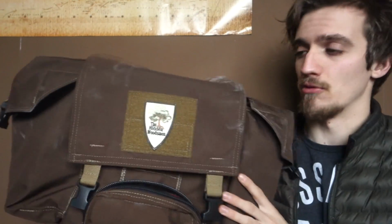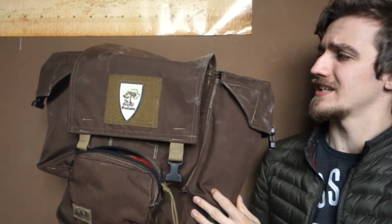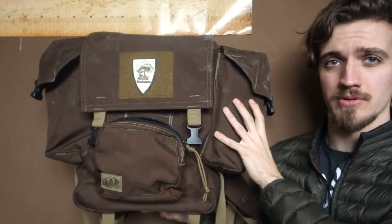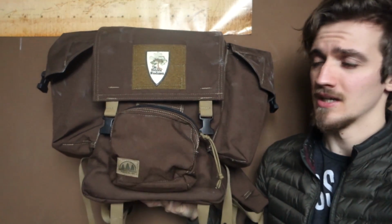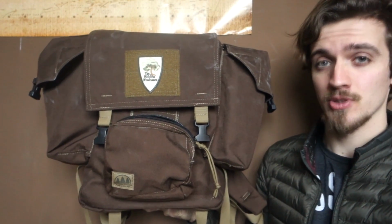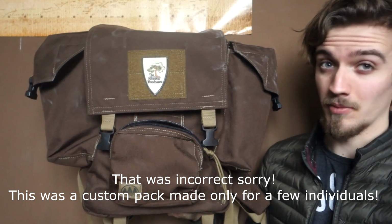Now this is my Dayrook. At the time it was a special order. It's an additional add-on to the classic Dayrook. The classic Dayrook had the side pouches, and then he also had this front pocket. There were only a couple of people to have this originally, but he has now, in 2017, made this into a current line that you can purchase. I've got to say, I'm loving this bag.